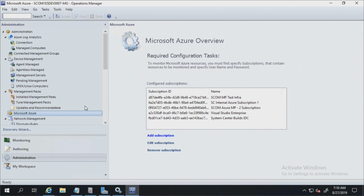After that, you have this option of add subscription. You have to use your credentials to add your subscription, and whatever subscriptions you have either owner permission or contributor permission for, you can add here, and you can monitor the resources under that subscription.